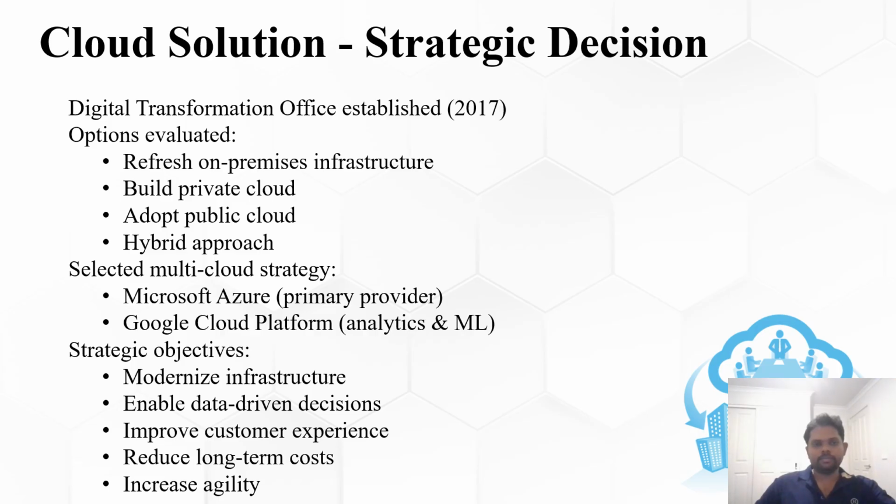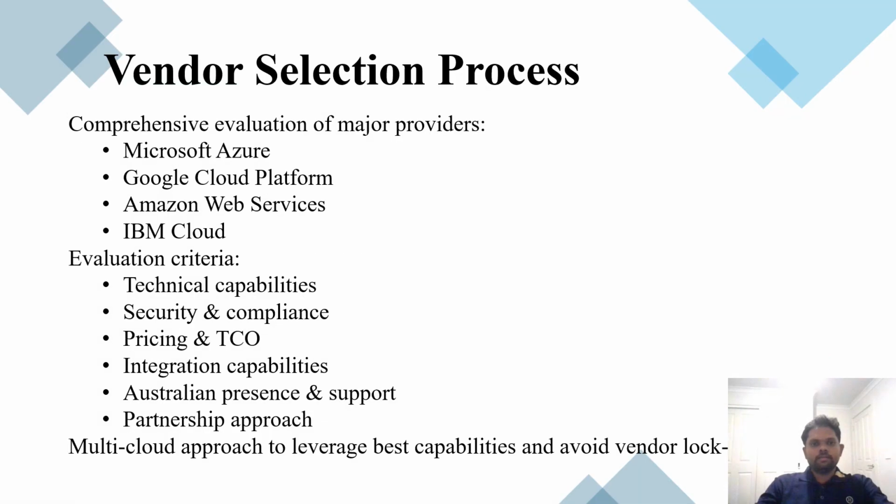Under that you can see Microsoft Azure as the primary provider, and Google Cloud Platform. And finally, in this slide you can see the strategic objectives: modernize infrastructure, enable data-driven decisions, improve customer experience, reduce long-term cost, increase agility. In this slide you can see the vendor selection process.